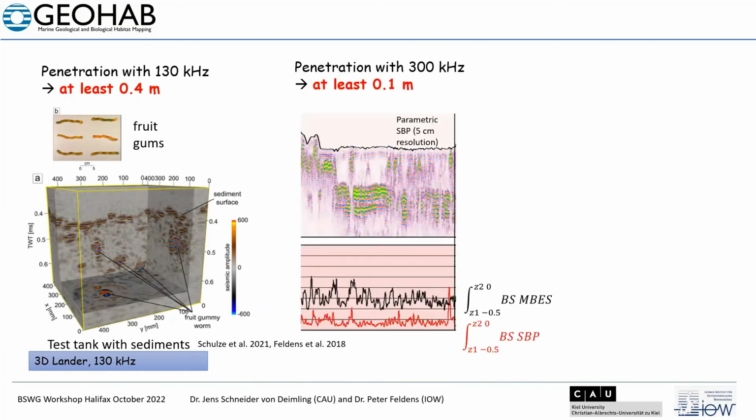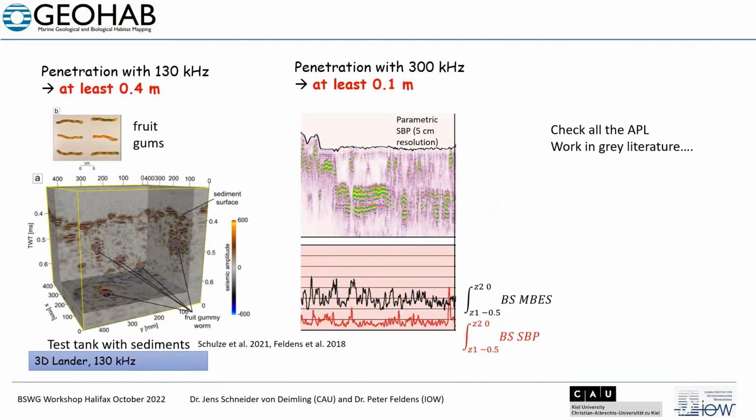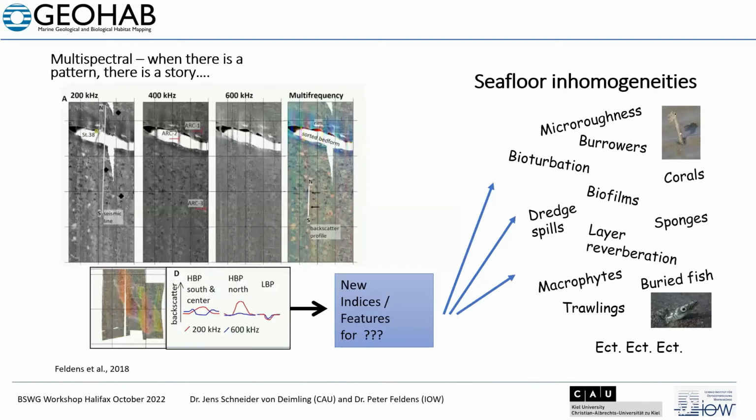And we even had a survey with 300 kilohertz in very soft mud in the Baltic Sea, and we found out, together with the sub-bottom profiler, where we integrate over certain depths and correlate this with the multibeam backscatter, that the multibeam with 300 kilohertz picks up signals from probably 10 to 20 centimeters. That's a very soft mud. And we also have to clearly check for APL, there's a lot of work, gray literature in terms of penetration.